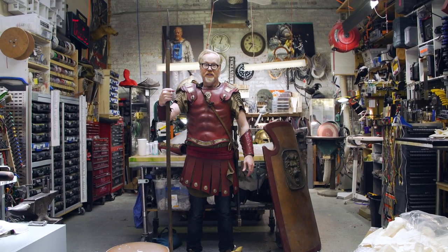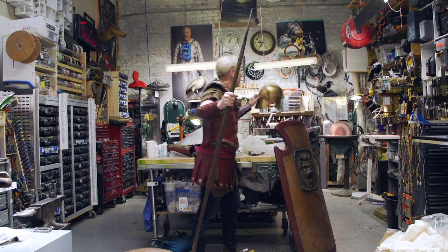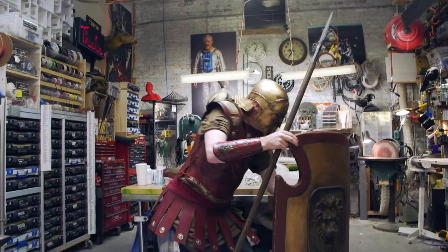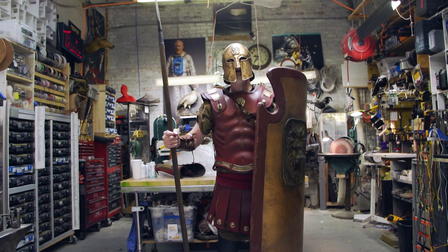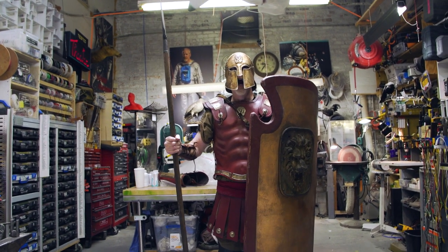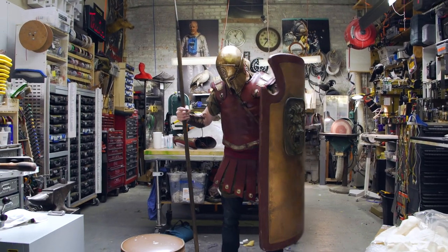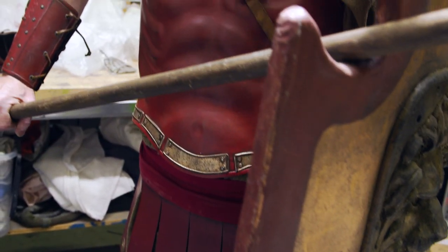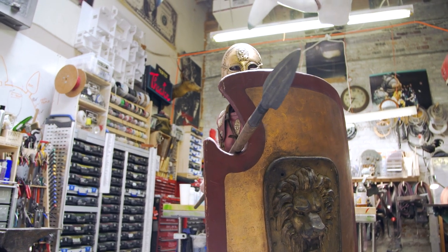I'm ready to complete the costume. Are you ready? Here we go. Ladies and gentlemen, I am now officially... This is beautiful! I am a Thracian warrior from the movie Hercules. Dude. I gotta tell you, this is a magnificent piece of both costume engineering and scenic painting and weathering, and also comfortable for the actor.